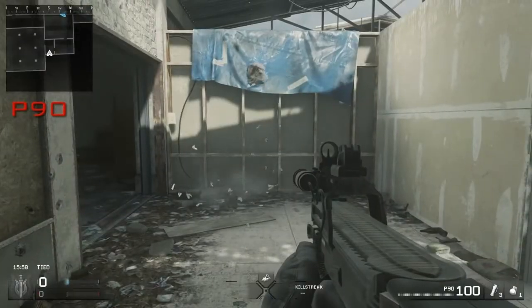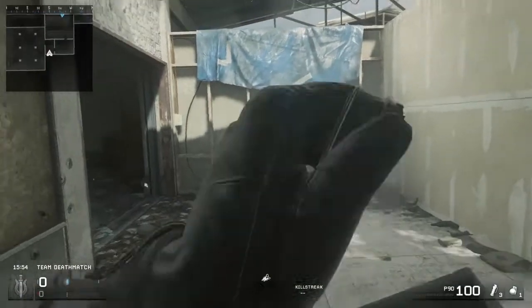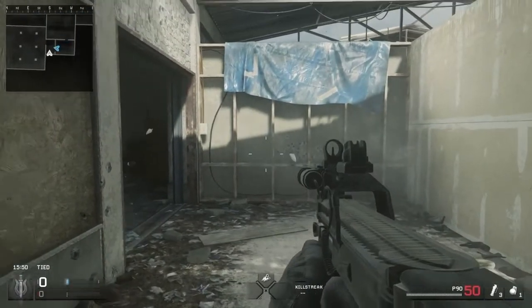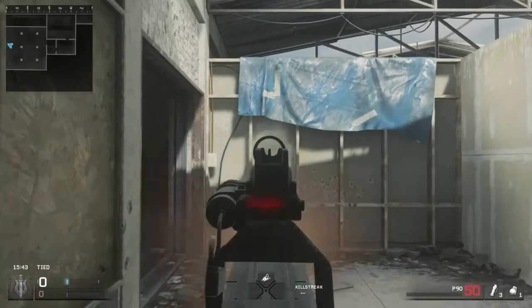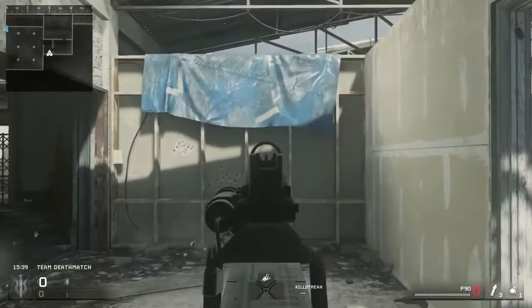This is the P90. If you hip fire, it has a lot of recoil. If you aim down sights, it certainly has a little kick to it. This is the P90 and it has recoil.